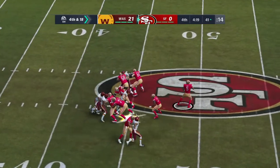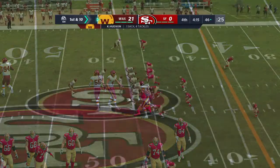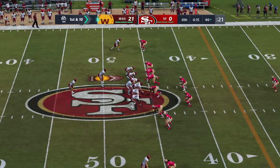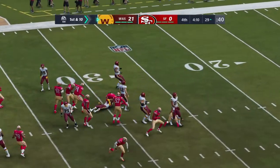Got to try it here. He's back to throw. And the pressure gets to him again. The Niners go for it, but it doesn't work out. And it'll be a turnover on downs. Well, their first fourth down attempt earlier was successful. This one backfires for a turnover on downs.